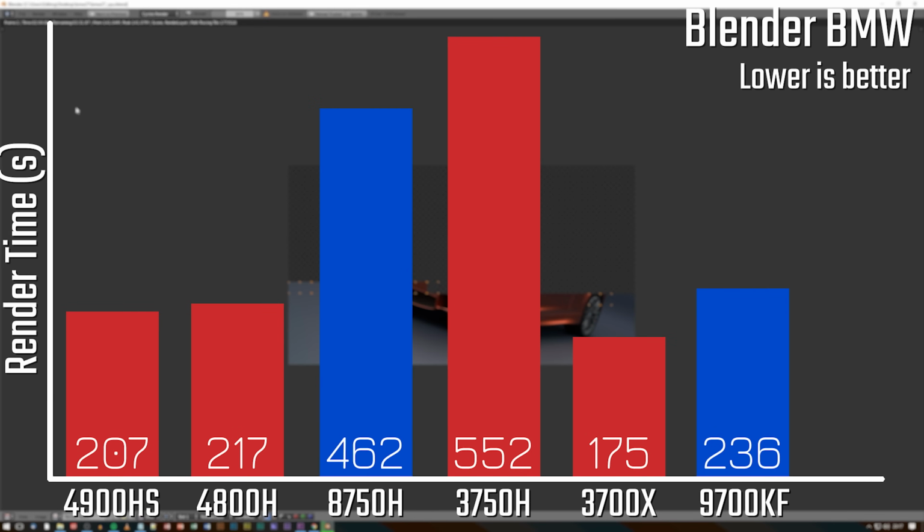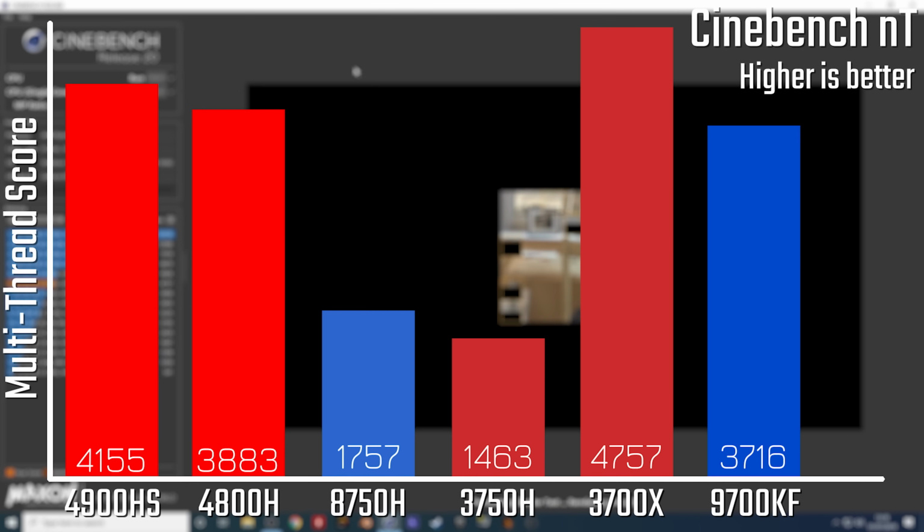And taking a look at the CPU intensive workloads like Blender BMW, you can see that the 4800H that's in this is actually impressively close to its bigger brother, the 4900HS that was in the Zephyrus G14, and even beats out desktop Intel CPUs as well.